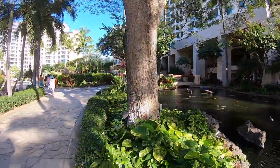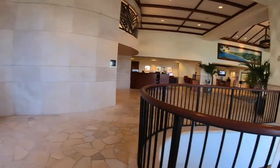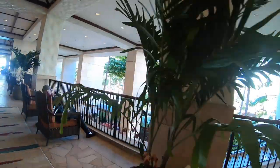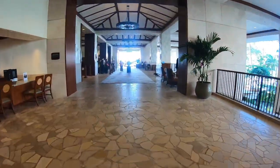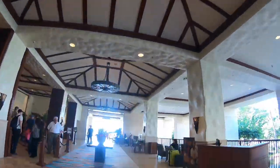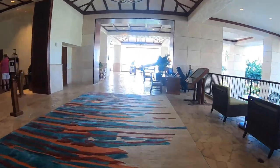One thing to note about the Marriott is that it is located on Lagoon 3. So that's going to be a bit of a walk from Ko'olina Station, which is kind of the hub of activity for Ko'olina. That's where you have a lot of restaurants. That's where you have ice cream, you have coffee shops, you have shopping there. So you'll need to take the shuttle or rent a bike to get there.